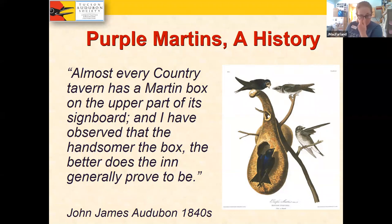And here's a quote from John James Audubon himself in the 1840s. He famously said, "Almost every country tavern has a martin box on the upper part of its signboard, and I have observed that the handsomer the box, the better does the inn generally prove to be." So people like martins. And this is the plate from Audubon's famous Birds of North America art collection.